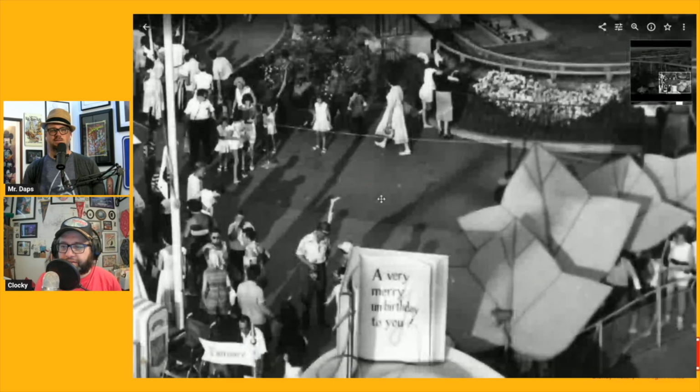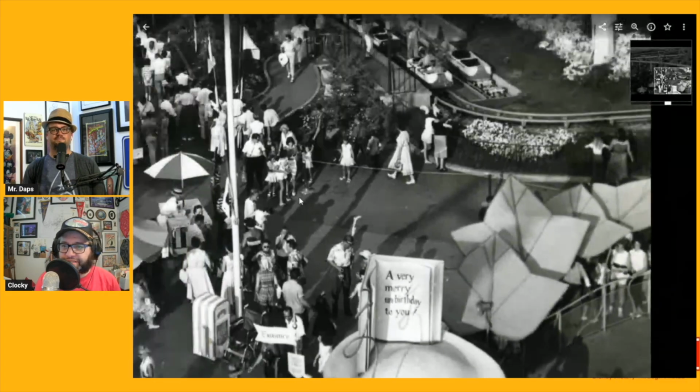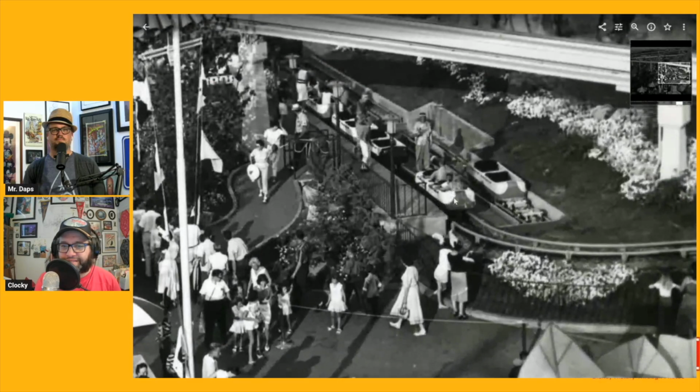Lots of dresses, lots of short sleeve dress shirts for men, which honestly is the way to do it. This is summer. We've got kids in shorts and shorter skirts. And we've got the old toboggans. Yeah.